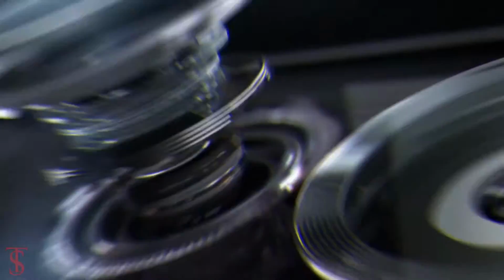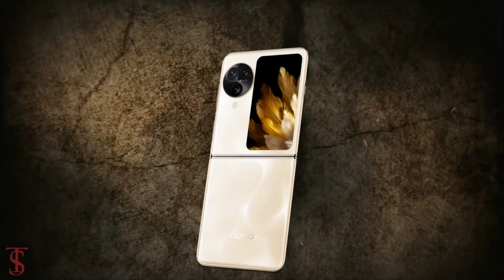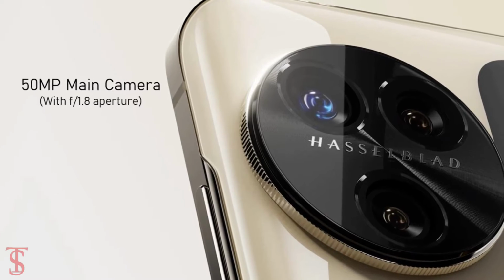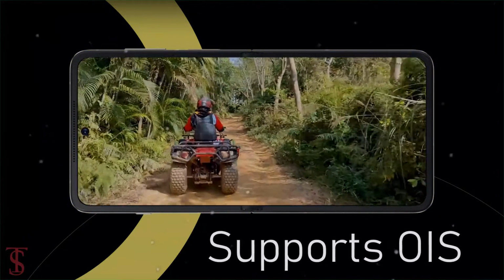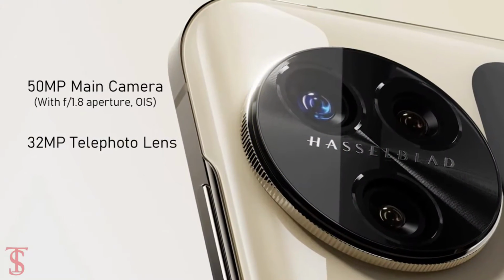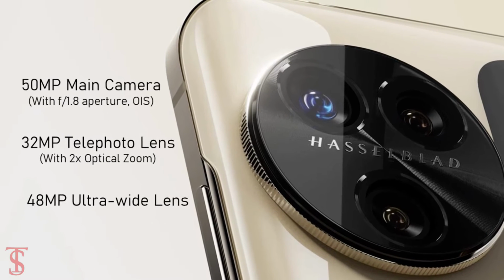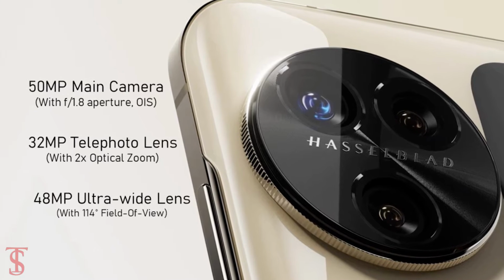As per the optics, the Oppo Find N3 Flip sports a Hasselblad-featured triple camera setup under a circular ring at the top left corner, that includes a 50-megapixel main camera, with f1.8 aperture, and it supports optical image stabilization for stable video recording, and there is a 32-megapixel telephoto lens, with 2x optical zoom support, along with the 48-megapixel ultra-wide-angle lens, with 114-degree field of view.